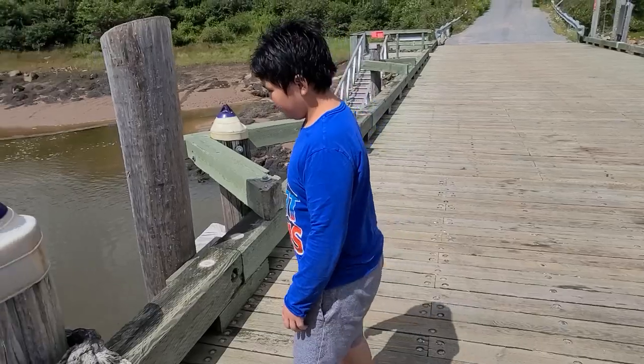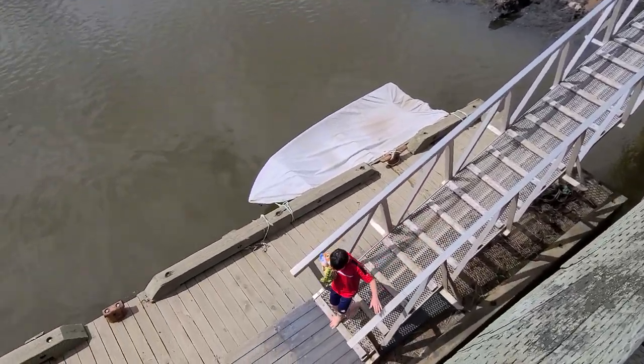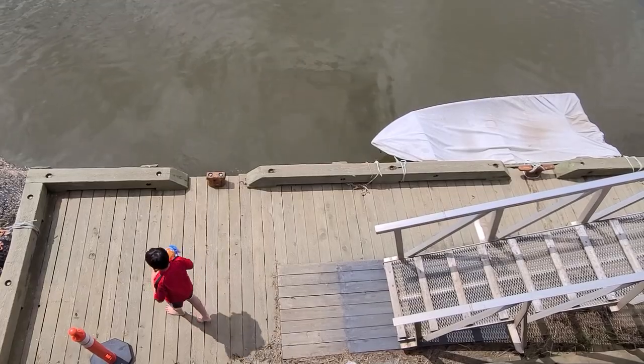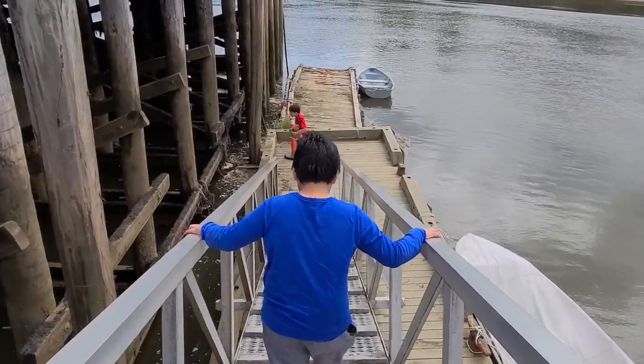You going down there, Giordan? What's it like down there? This is how high the tide is. Whoa, that is a long ways down. Are we going down? After you, I'll follow you. We're going to get a look underneath the wharf.